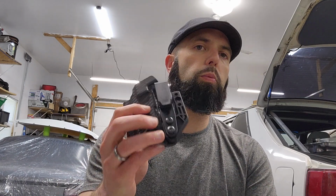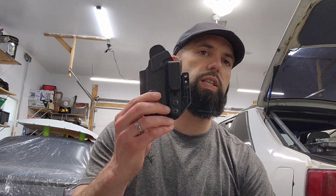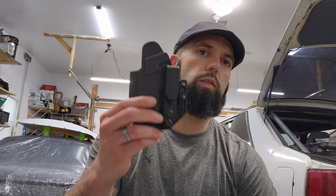I have had so much trouble with appendix carry just in terms of being able to make it work, being comfortable, not only physically but mentally comfortable. It just has not worked out with me. The physical part affects my confidence to carry, and I don't like that. That's a problem for me. I was finding myself in the appendix realm not carrying when I feel like I should be carrying and exercising my rights.